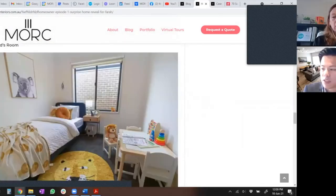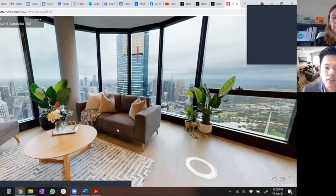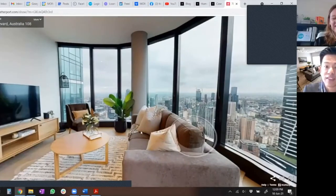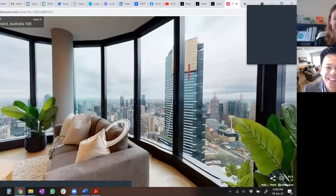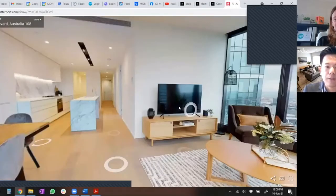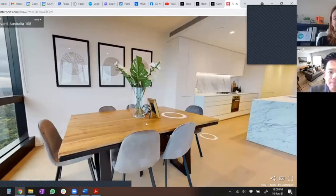So just to give you an idea of what a 3D process could look like as well. Would be good. Thank you. So this is a virtual tour that anyone can view online. Whether you're interstate or overseas, you can actually walk through this apartment. You can click on the points around. And this is actually in Melbourne, in South Bank, next to the CBD. That's Eureka Tower, tallest building in Melbourne, or second tallest now. So people can actually view this. They can get a good feel and example of how we can help our clients as well. Looks beautiful. I'd be quite happy in that. Beautiful.